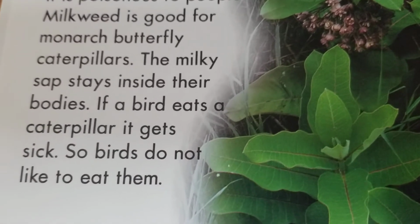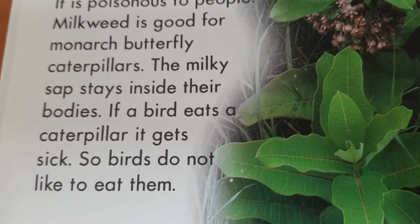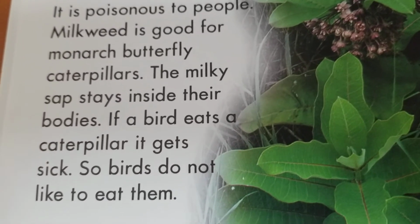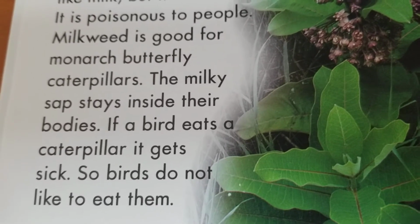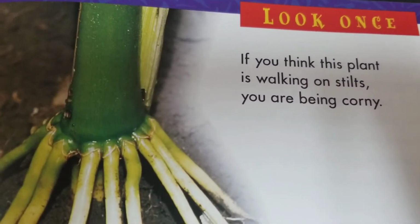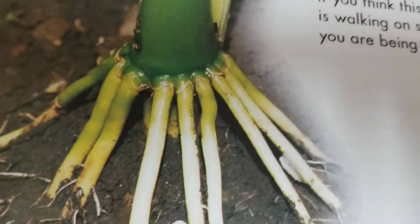The milky sap stays inside their bodies. If a bird eats a caterpillar, it gets sick. So birds do not like to eat them. So this is good for the caterpillars, but if a bird eats a caterpillar, then he's gonna get sick. If you think this plant is walking on stilts, you are being corny. Those are called stilts. You see?